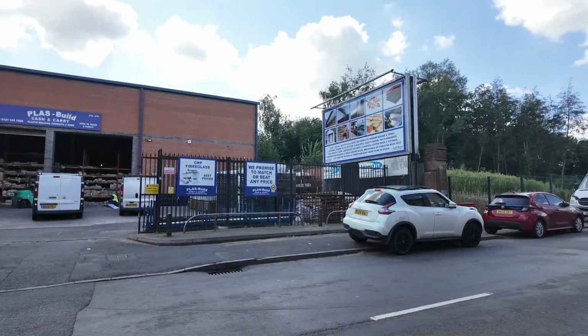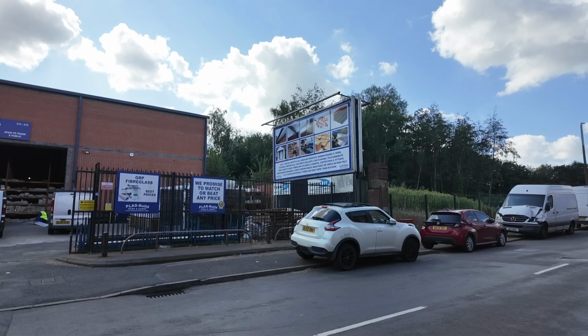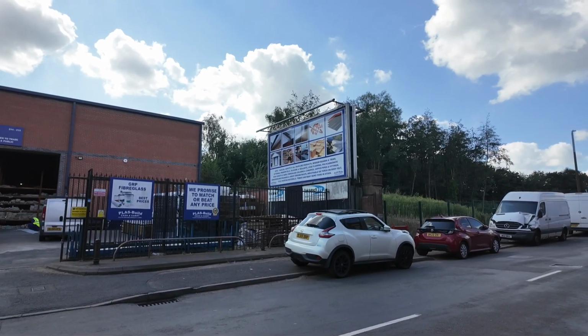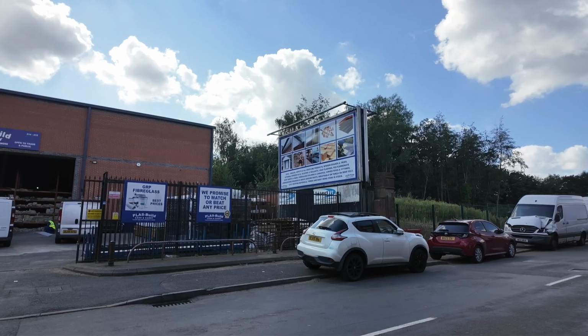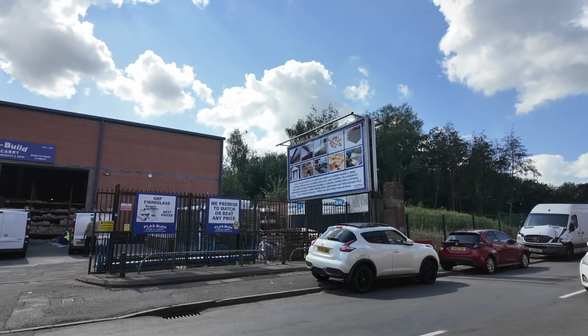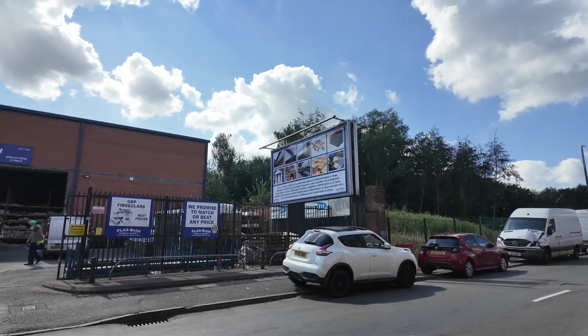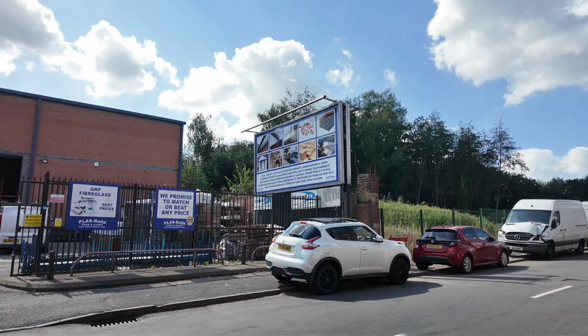Just opposite the post office here would have been the SMETHWICK Baths. The SMETHWICK Baths was one of the first and largest baths in the whole of the country when it opened in 1883. But that wasn't the end of the story when it got demolished, because I think you can see one of the old pillars just there. I think that may relate to the swimming baths.